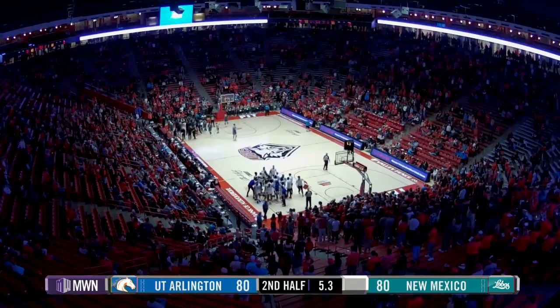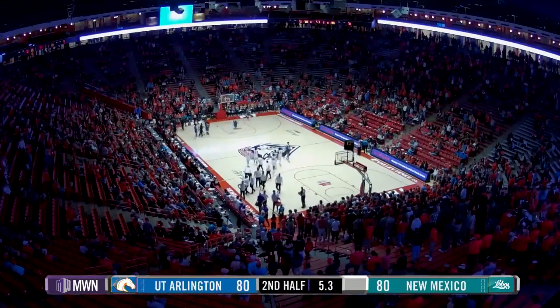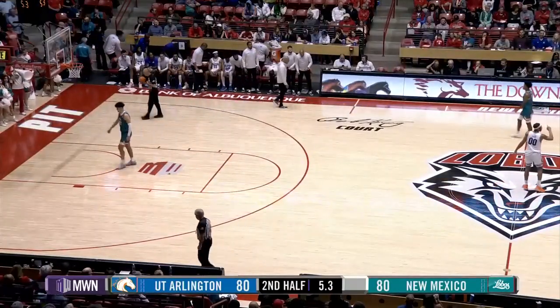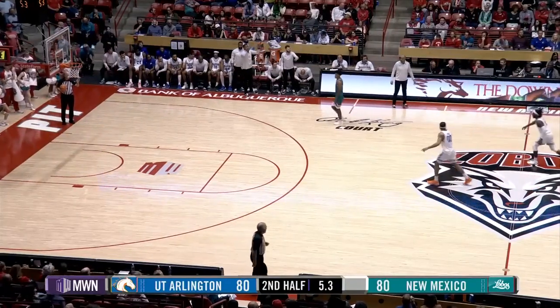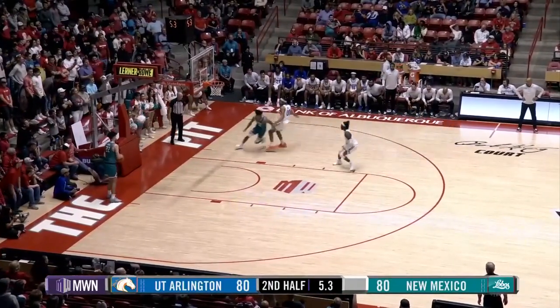Both teams now are out of timeouts as the Lobos call this timeout to set up the final play with a chance potentially to walk off UT Arlington here at the horn. Yeah, there they are. Now they're going to pick up full court. Mushila will inbound. Dent is the only one in the backcourt right now. It looks like they might double him.